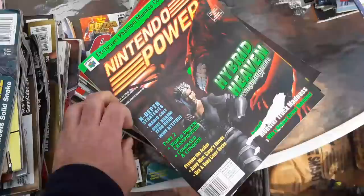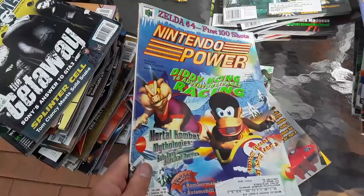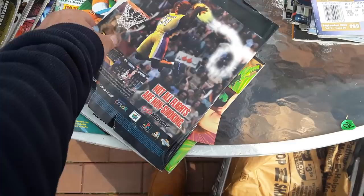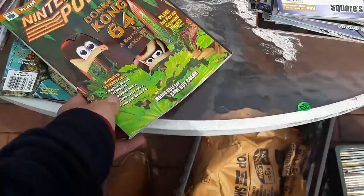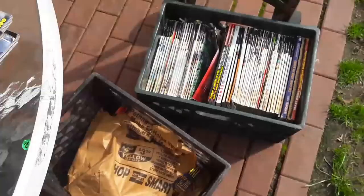Nintendo Power, Nintendo Power, Nintendo Power. Oh, look at this guy. Anybody remember this guy? I forget what his name is. Sacco Steffers. Cover's a little beat up on this one. Let's see if I can flatten that out. Again, if I can get a buck a piece on these, this has a nice, interesting cover, but it's kind of ripped up a little bit. But see, the back artwork is pretty cool. Frame that. Game Pro, all right. Now let me just keep going.